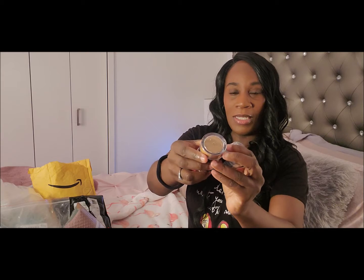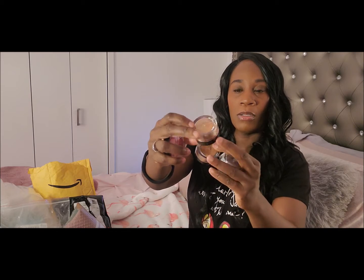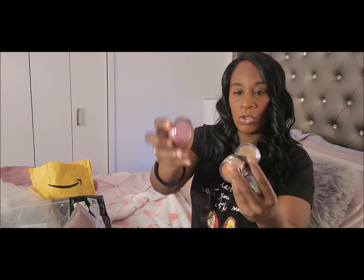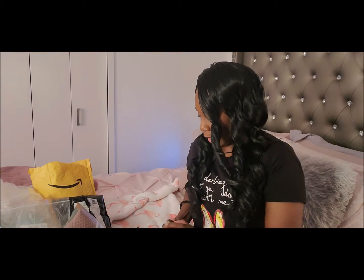Okay, so this one is like a bronze. I got 2 of these because I couldn't find them anywhere else. I don't remember what this one is. Bronze, one is copper, and then this is like another, like rose gold or something. So these are all glitter pigments that I'll use for my glosses.